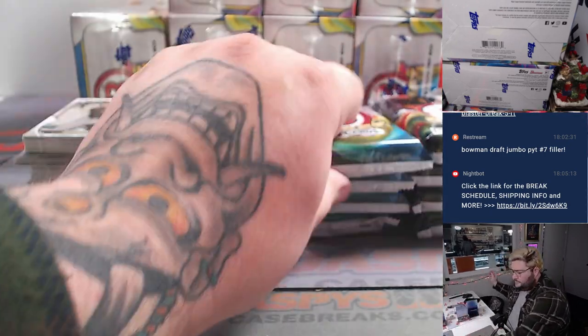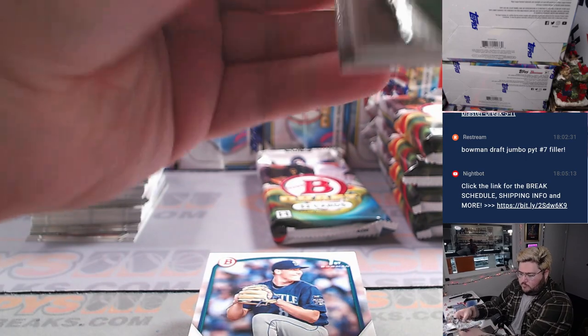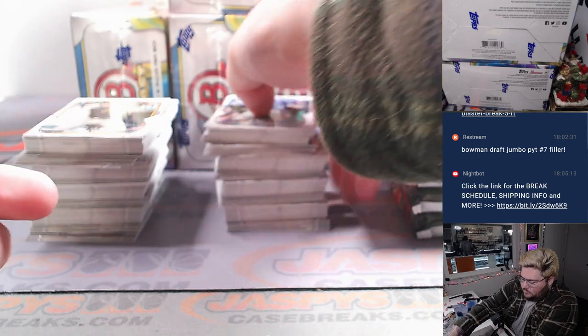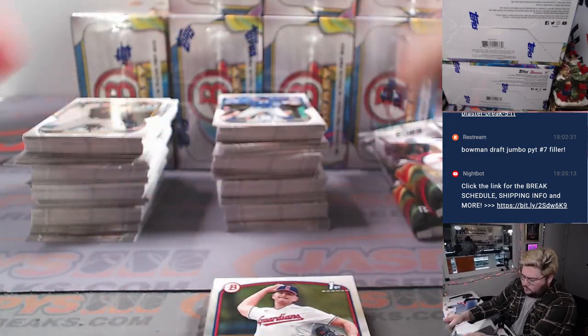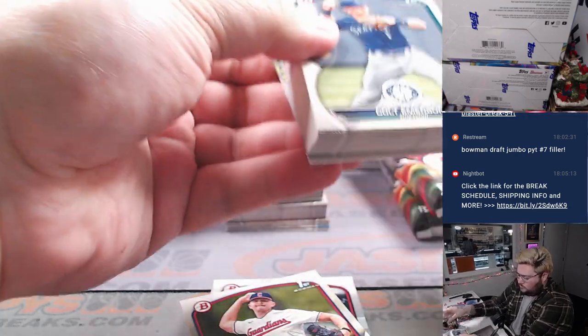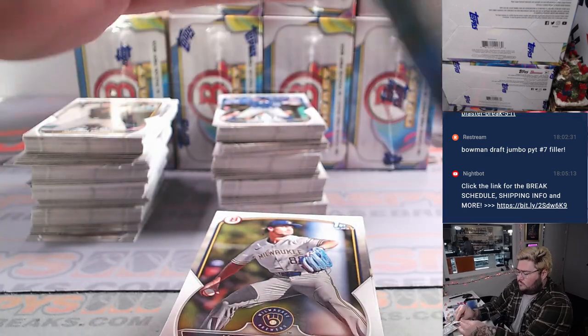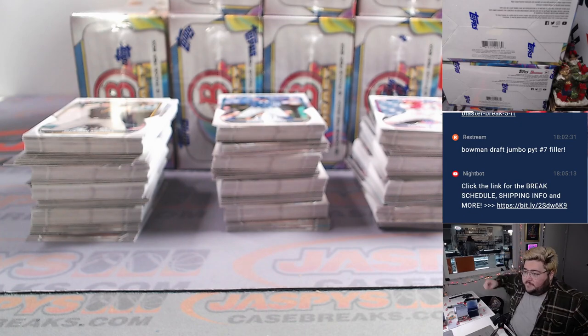Lots of nice names in this Bowman draft. Pretty loaded draft class. Let's see if we can go get our big, big names. All right, box number 1. Good luck, everyone. Thanks again.